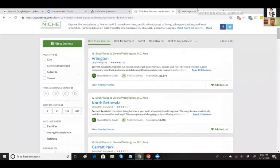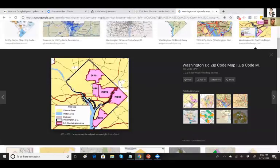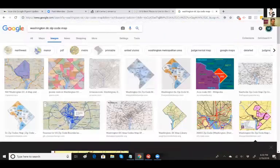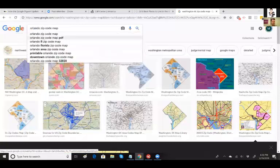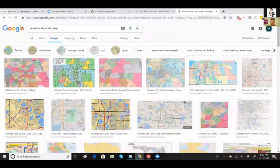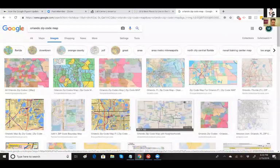A little trick that I use is I'll look at the zip code maps, and you'll see a lot of times. Let me show Orlando as an example, because I did this the other day for a client, and it was nice because it overlaid downtown, but it also overlaid the other areas as well. So let me just see. I think maybe this will show it. Oh, this is so tiny. I don't know if it's really going to show it. No, it doesn't look like it's going to show it well.